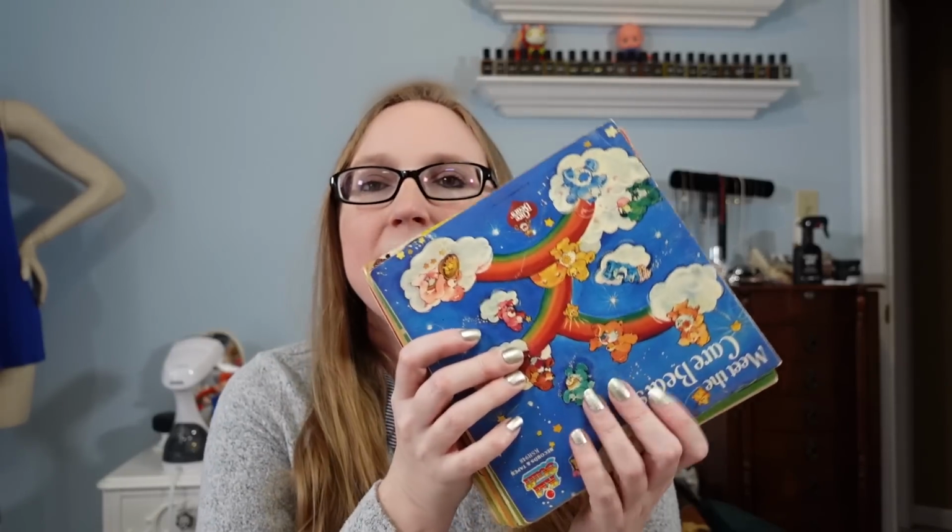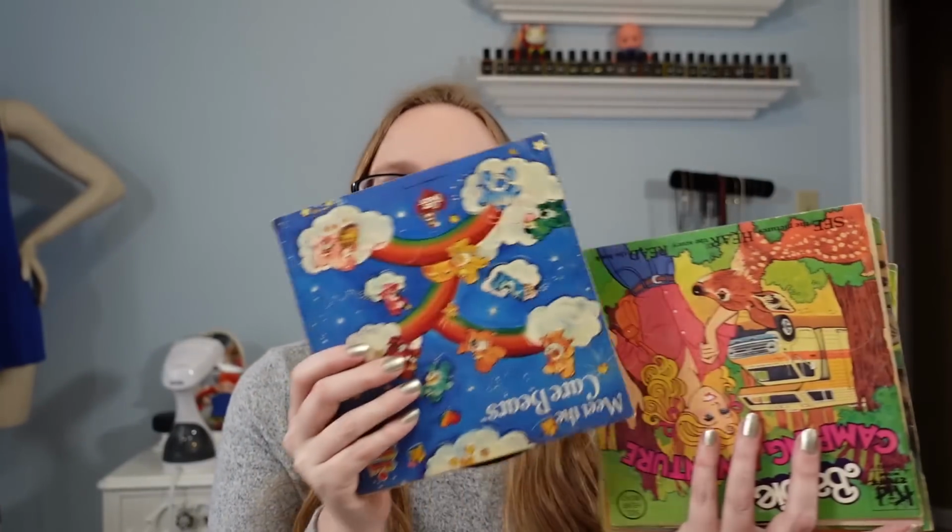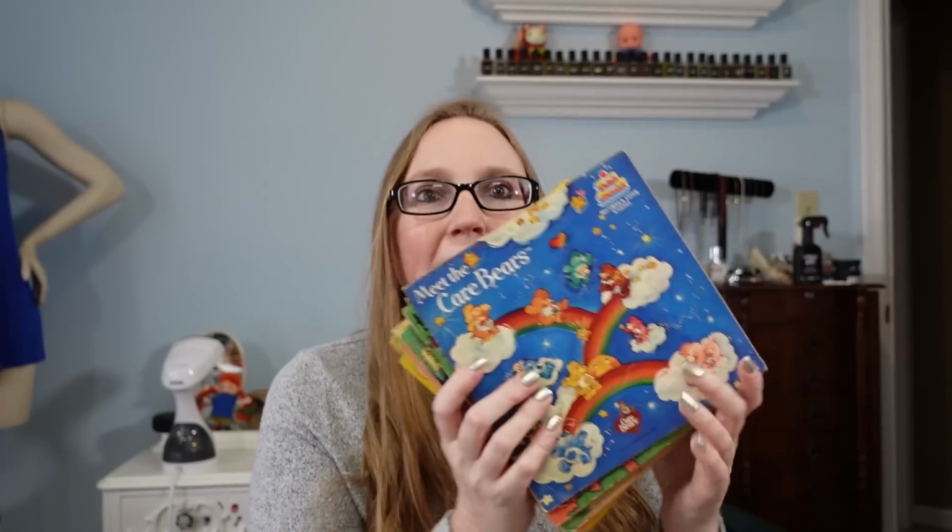All right, next thing, and this was so fun. This is a lot of the read-along storybooks with the records. I have them upside down. Here we go. I have a record player and I tested all of these. I had so much fun testing them, listening to them, and reading along. So I lotted these all together.